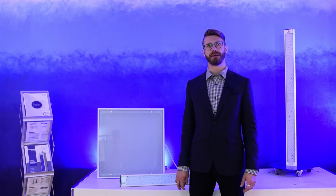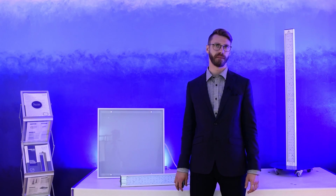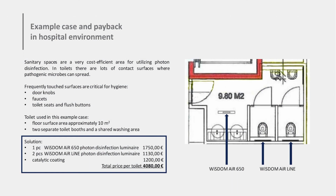So to calculate the payback time for our system, we are using this hospital toilet as an example. Toilets generally are a really good area for using photon disinfection because in toilets there are usually quite a lot of microbes out of natural reasons. And there are many critical, frequently touched surfaces that all the users of toilets have to touch. You have to touch the doorknob when you enter and leave, the toilet flush button, and the faucet when you're washing your hands.